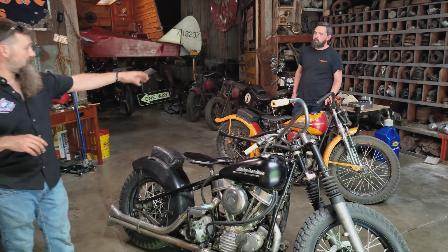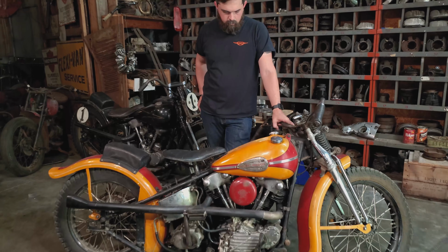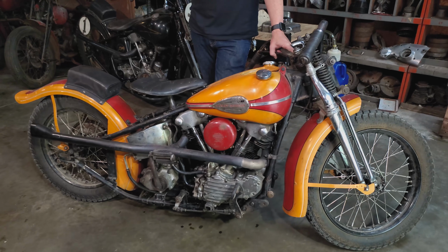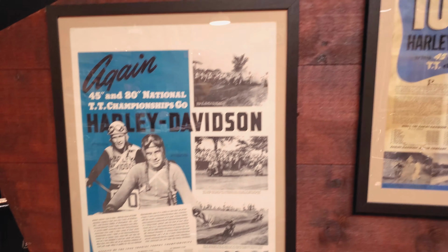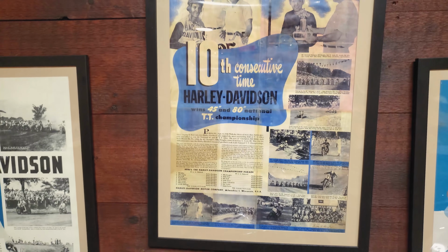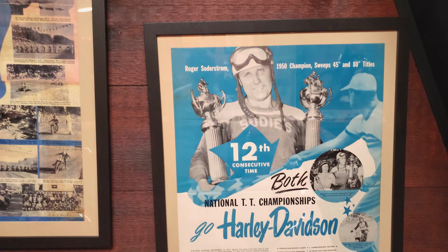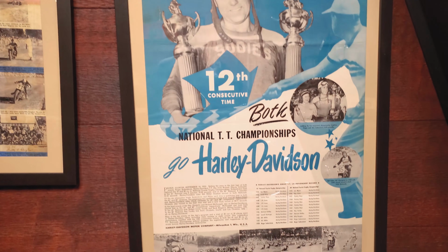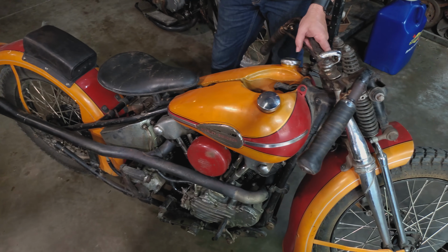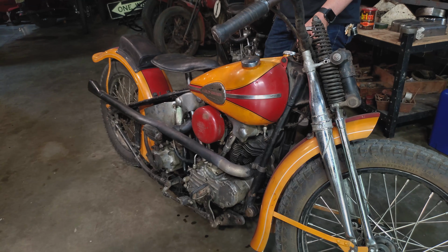Now, the 1946 Knucklehead over here, such an awesome machine. This bike was formerly owned by Roger Soderstrom. Roger Soderstrom was national TT champion 4 different times. He won the Peoria TT race in 1949, 50, 52 and 53 with this motor. Now, the rest of the parts of the bike were not with it when we acquired the motor, so we ended up finishing the machine in TT, flat track sort of racing trim.